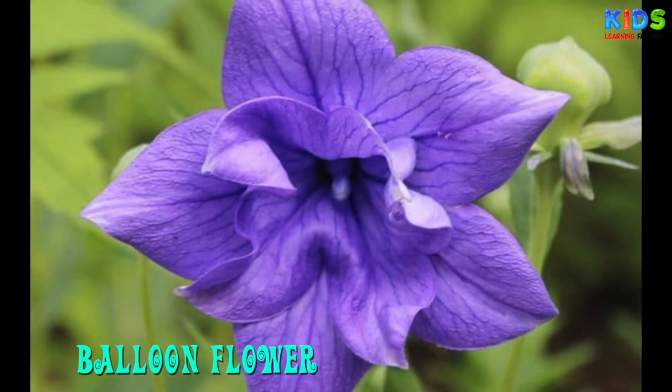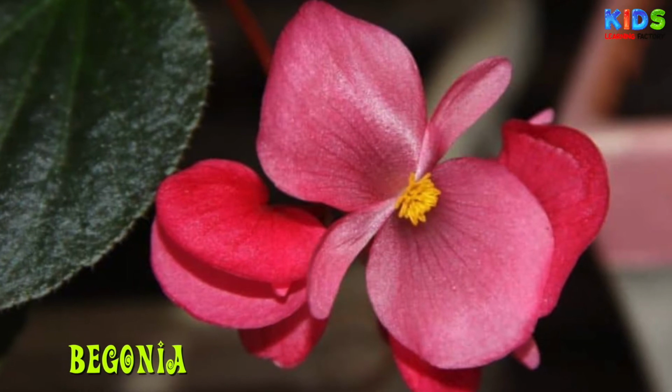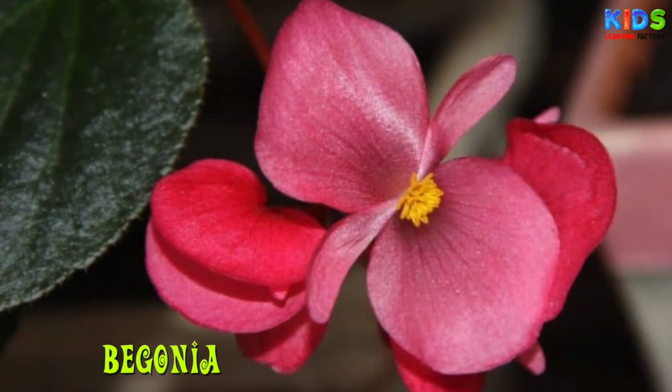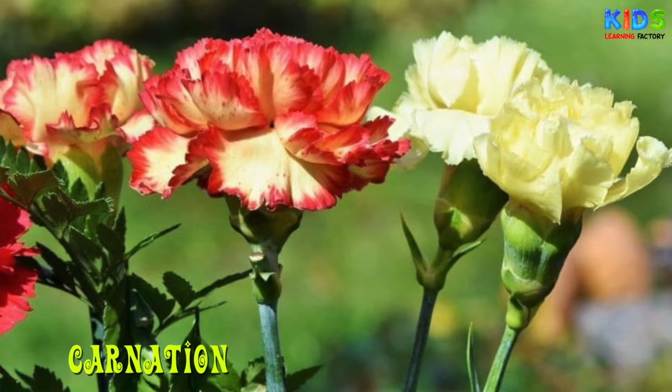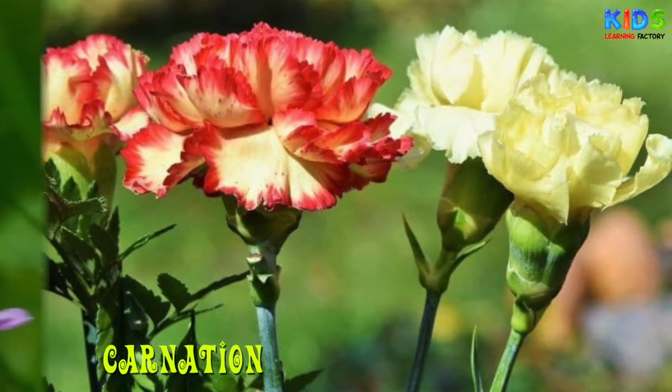It has a short flowering period. Begonia. Begonia is a showy flower with fleshy leaves that are green or bronze in color. Carnation. Carnations are commonly used in cut flower arrangements, and the flowers are often heavily scented.